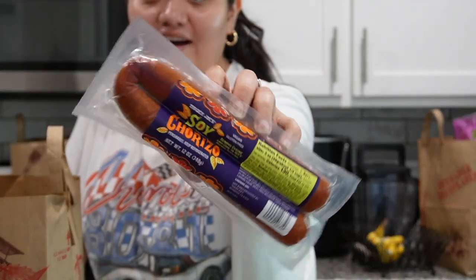We would always eat huevo con chorizo, like frijol, and delicioso, especially if you eat it like in a taco or burrito form. But this is soy chorizo, so this is vegan and gluten free. Actually really excited to see how good this is. And of course, whenever we want to eat a bagel, we have some vegan cream cheese.